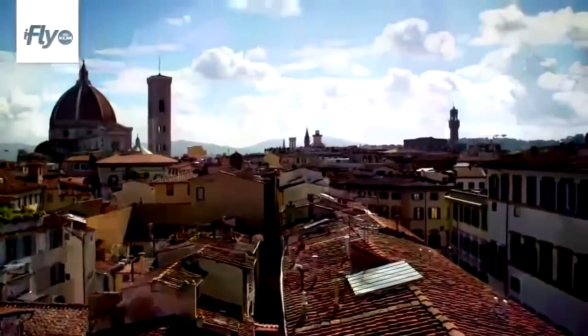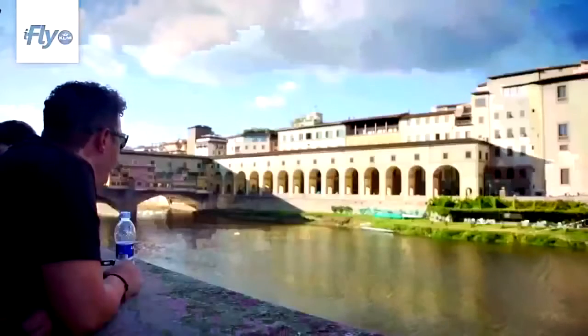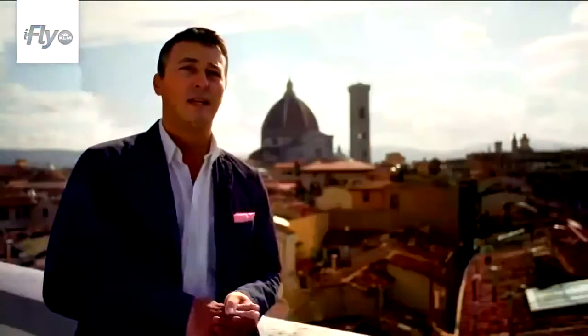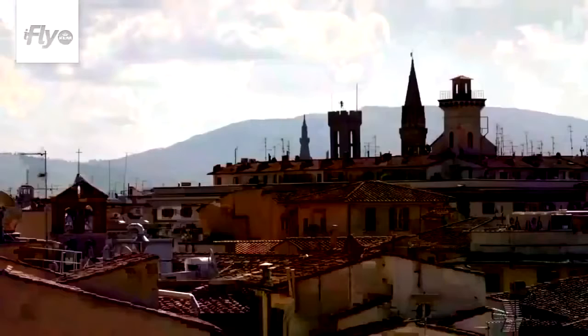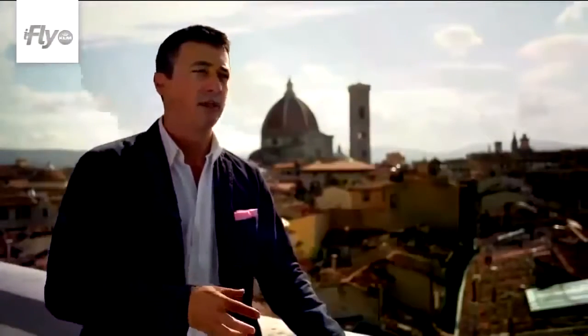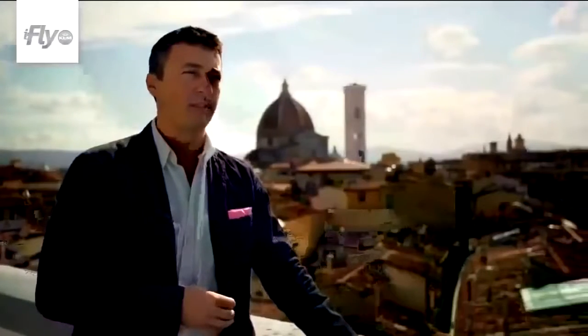Florence was born all around its river, the River Arno. Florence had enormous growth around two main activities, wool and banks. This allowed it in the 13th century to start growing, and a lot of the Duomo started to be built in that time, and other very important buildings started then.